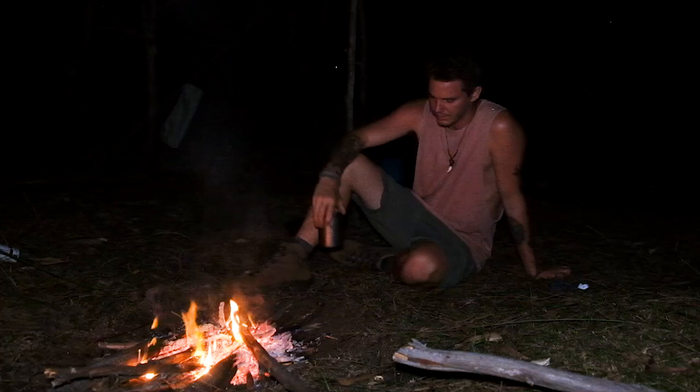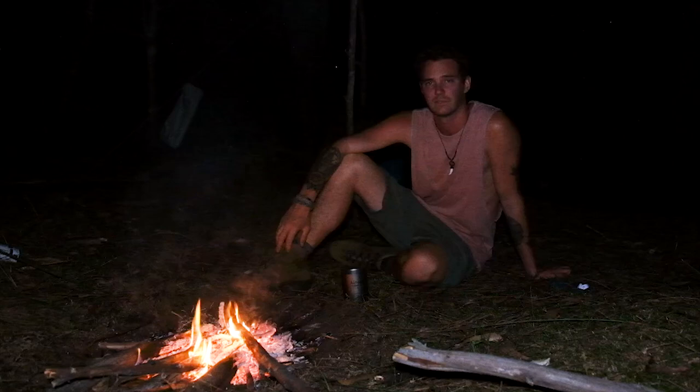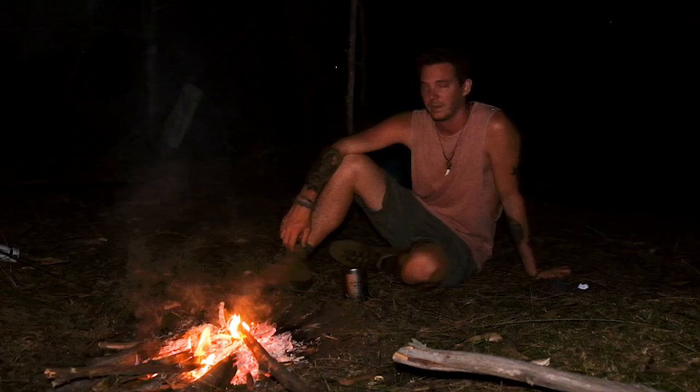I think it's time to get some grub on now. Getting pretty hungry and got a pretty decent bed of coals there. So tonight I've got kangabangers, so kangaroo sausages, which I haven't had for ages. I always have kangaroo steak, but I thought this time I might bring out the sausages and give them a go. Yeah, anyway, let's get that on.